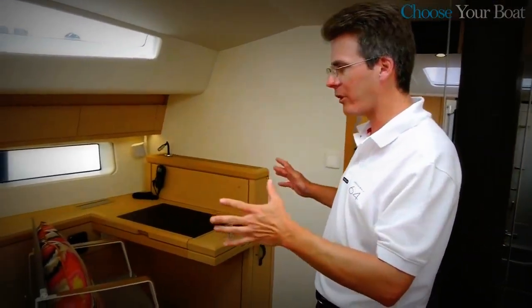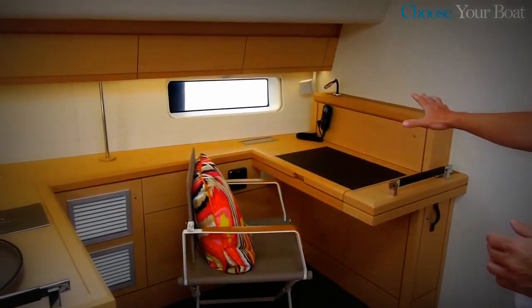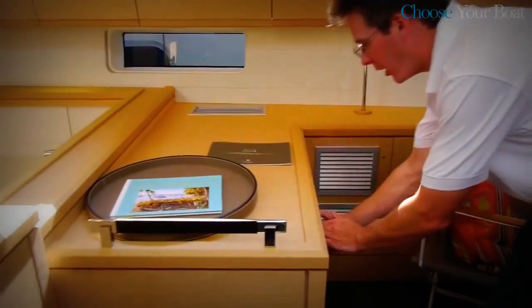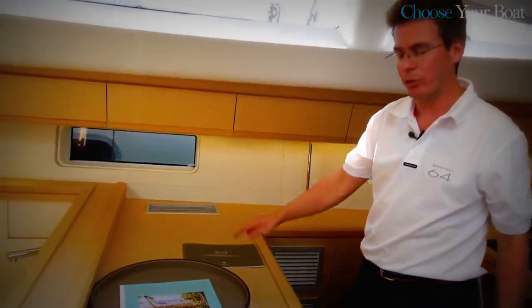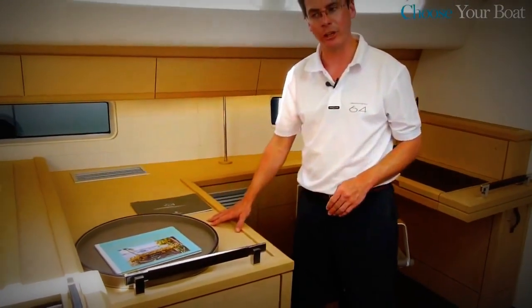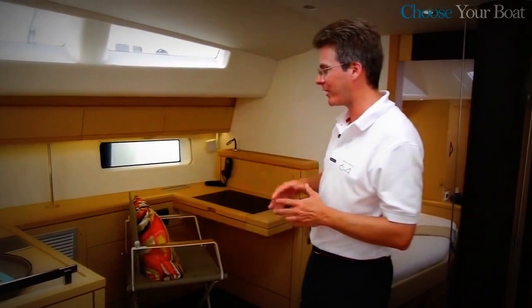One of the areas that we wanted to engineer in a bunch of different choices for the clients was this area here, the port side of the saloon. So in this boat here, we have a chart table that is coupled with a bar area that has an opening drinks cabinet. This is very nice. If you do a lot of entertaining on board, you can put out breakfast, you can put out evening drinks, you can put out snacks, all of that in this great surface area here. So that's for entertaining or for boats and management, that's a fantastic way to go.